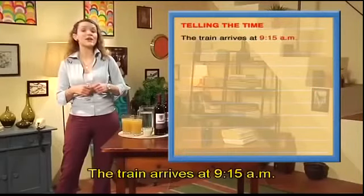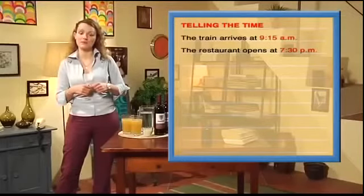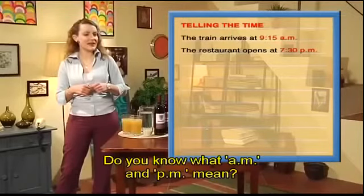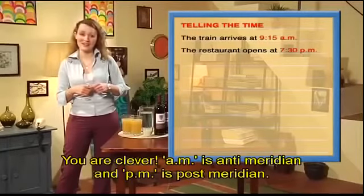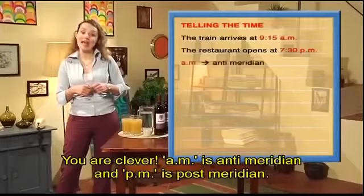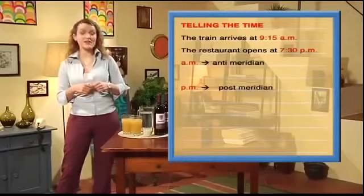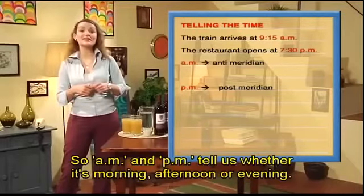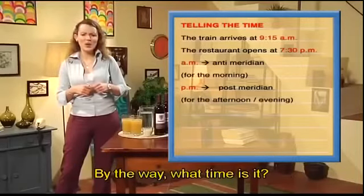The train arrives at 9:15 a.m. The restaurant opens at 7:30 p.m. Do you know what a.m. and p.m. mean? Wow, you are clever. A.m. is anti-meridian and p.m. is post-meridian. So a.m. and p.m. tell us whether it's morning, afternoon, or evening. By the way, what time is it?